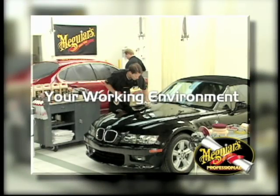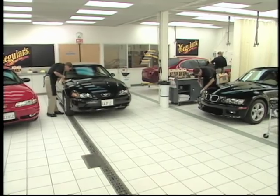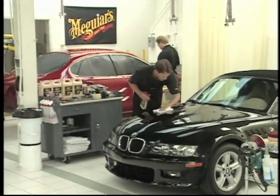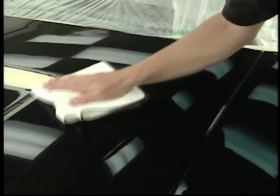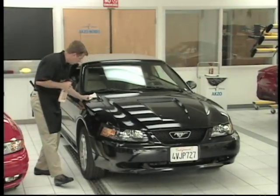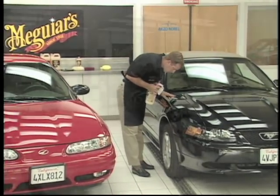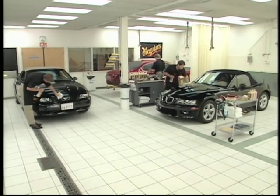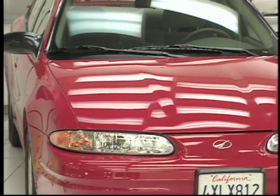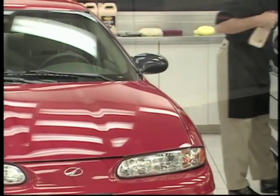Your working environment. Now that you're ready to work on the vehicle, it's important to consider your work environment. A clean shop helps you work efficiently and helps to ensure quality results throughout the process. Successful people know that a clean image presents a professional image. You never get a second chance to make a good first impression. Quality lighting is also very important. If you can't see it, you can't work on it.